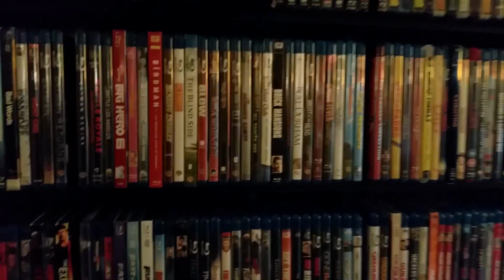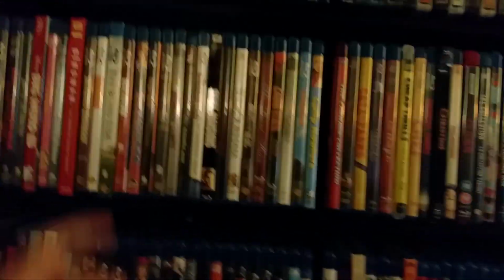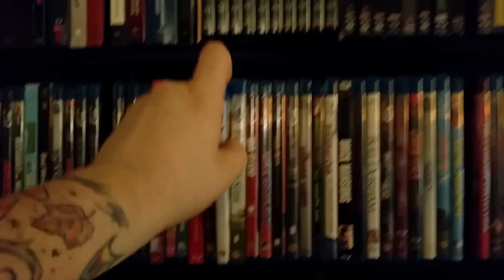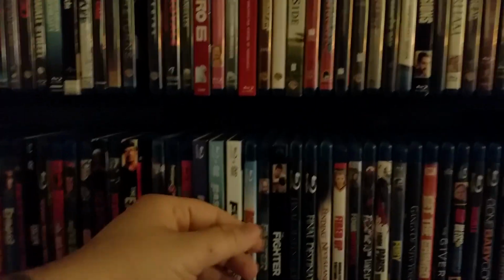The rest of these are just standard Blu-rays. I've got random stuff, everything from even crappy random Adam Sandler movies like Blended to Friday the 13th movies, all sorts of stuff, just kind of variable in my taste here.